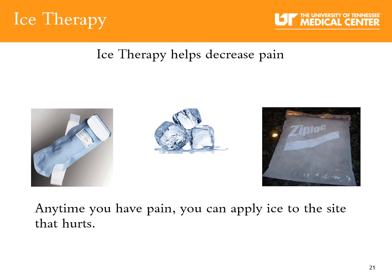Ice therapy. Ice therapy is used to help control pain and swelling, and you are encouraged to use ice therapy frequently after surgery to minimize post-op pain and swelling.